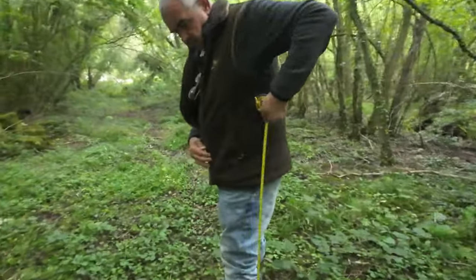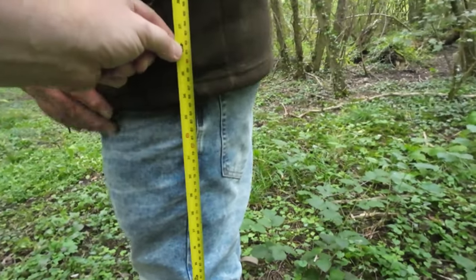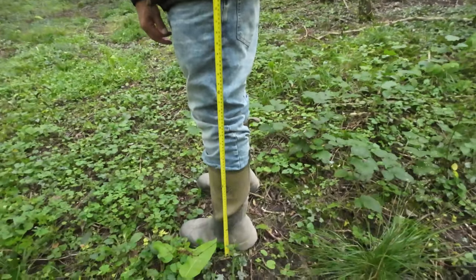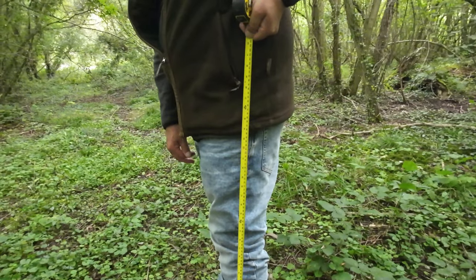Right, my dad's going to take a measurement from his hip just to show you. So he's 3 foot to his belt line. Full size man, ain't you, Dad? I think so. Lovely. Okay. Right, so that is another guide for us.